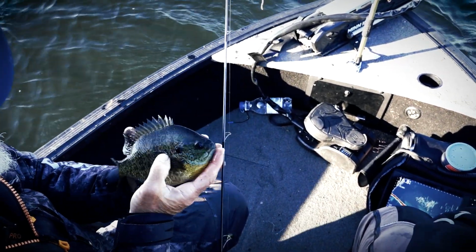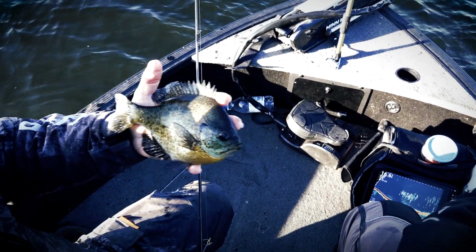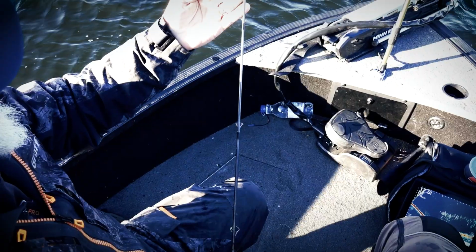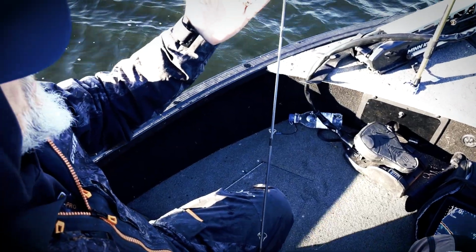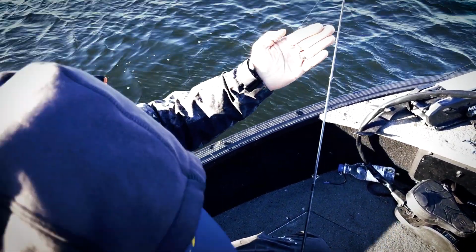Too much oxygen in here. On the Tutso without the plastic. Going after trophy bluegills, big bluegills. You use these smaller jigs all year round. Yep. And with the tungsten, you got to wait to get it down there real quick.